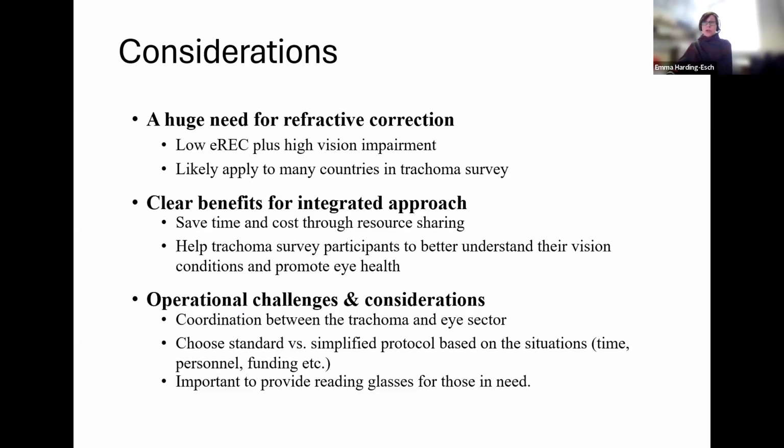Second, the integrated approach showed clear benefits, including an opportunity to save time and cost through resource sharing, and this helped trachoma survey participants to better understand their overall vision conditions. But there were several challenges that we should bear in mind for the future. So one is coordination. There needs to be clear coordination between the trachoma and eye sectors, which could be overcome by careful preparation and prior discussions regarding budgets, logistics, and data management. And also the choice between whether a standard or simplified protocol should be used needs to be decided based on the specific situation and context.